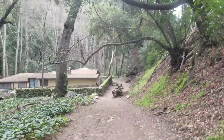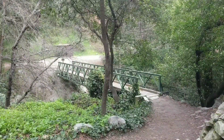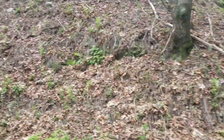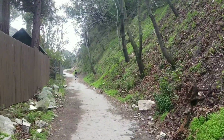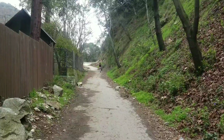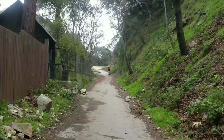Heading back towards the Chantry Flat Trailhead. After crossing that cute little bridge and leaving one of these numerous dams that we've seen along the way, the last thing that needs to happen is to climb this steep, winding road back to the parking lot, which is always a fun thing to do at the end of a hike. We made it! That last climb out of the canyon is always really rough, but made it to Chantry Flats Trailhead maybe an hour and a half, 2 hours before the storm, which is good. So that ends the Gabrielino Trail, and next up is a shower.